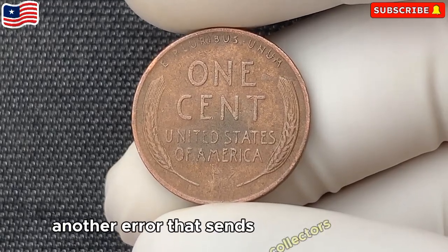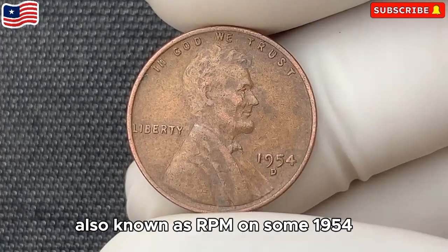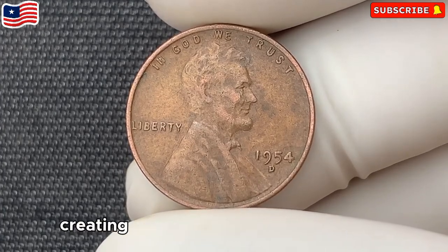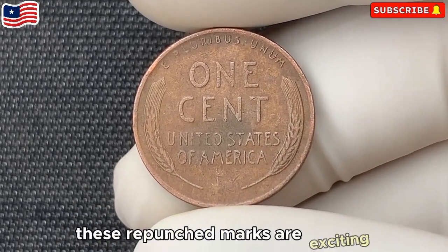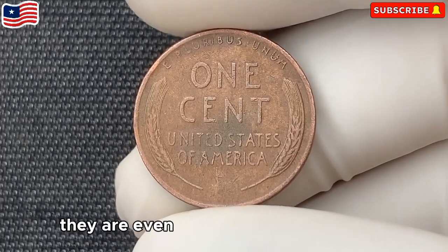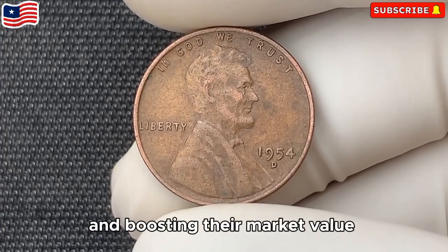Another error that sends collectors into a frenzy is the repunched mint mark, also known as RPM. On some 1954 pennies, the D mint mark appears to have been punched more than once in slightly different positions, creating a shadow-like or doubled mint mark. These repunched marks are exciting because they're visual proof of minting variation, and collectors absolutely love them. They are even listed and cataloged by coin grading services, adding official credibility and boosting their market value significantly.